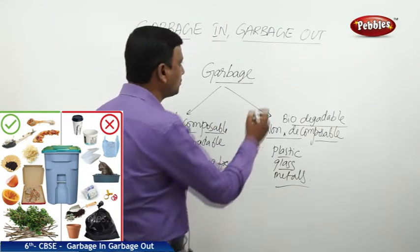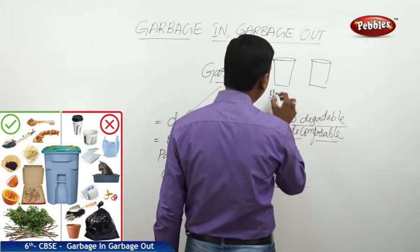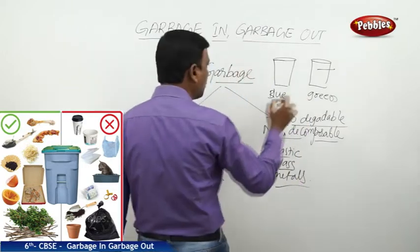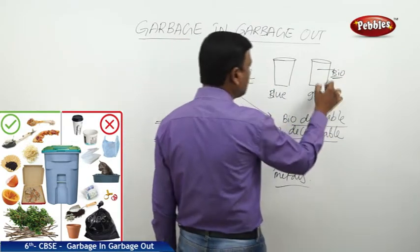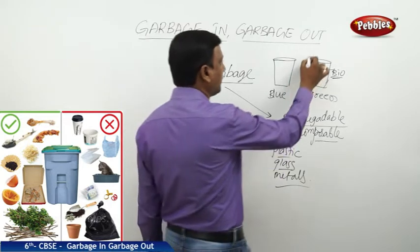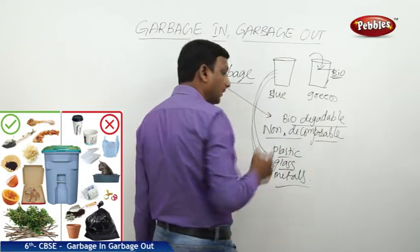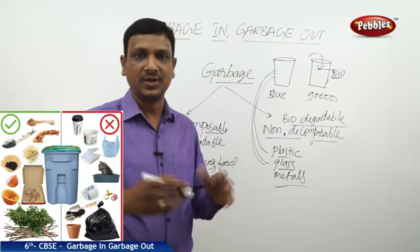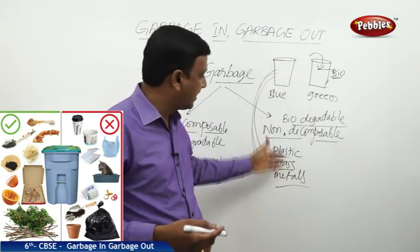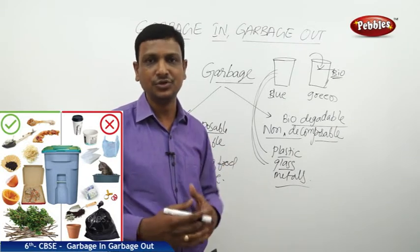Otherwise, in cities, they give 2 types of trash bins to every house. One is blue, the other is green. The green one is for biodegradable waste. In this you can put fruit waste, vegetable waste, leftover foods which can be degraded. Whereas in the blue one, you can put plastic, glass, metals and all. So in cities, there is a system to collect the degradable and non-degradable waste separately. By that, these degradable wastes are not thrown in the garbage, they are treated for recycling. So by that, we can reduce the environmental pollution.